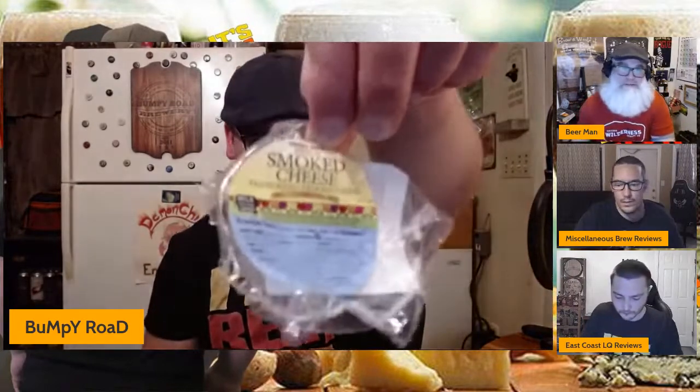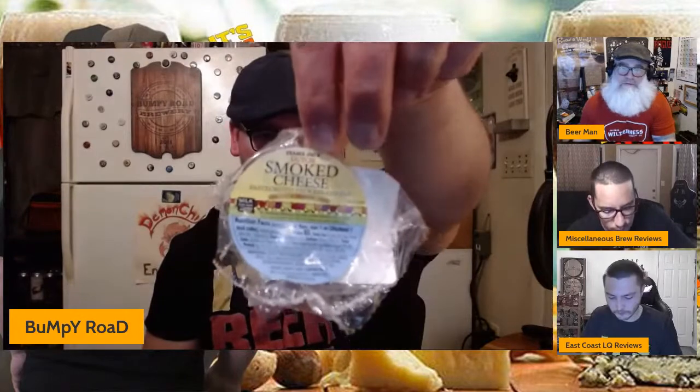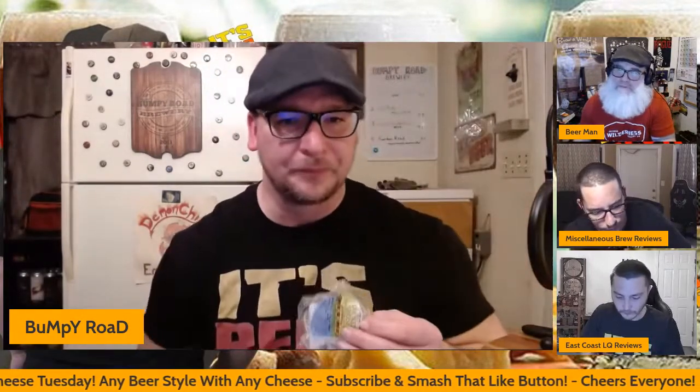Now, this is what the cheese is. It is a Dutch smoked cheese from Trader Joe's. Usually a Dutch smoked cheese is going to be something close to a Gouda, so pretty much like a young smoked Gouda is what I'm guessing. It says Dutch smoked TJ Holland cheese. Trader Joe's, I think, is what TJ stands for. This is a product of the Netherlands. It's very, very smoky in aromas.